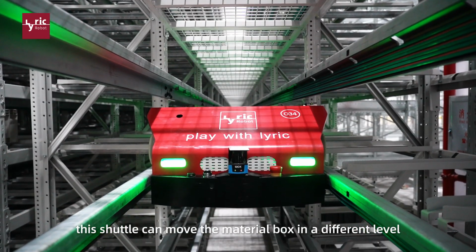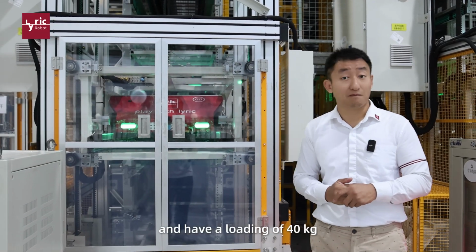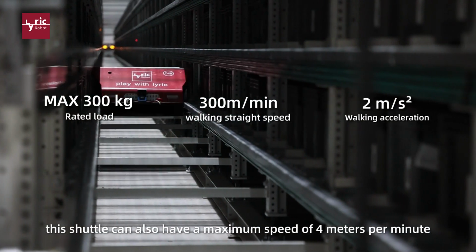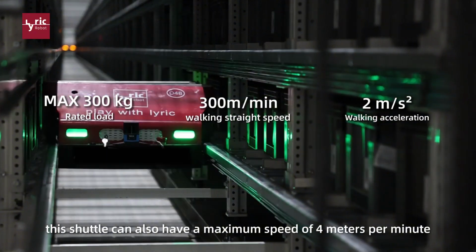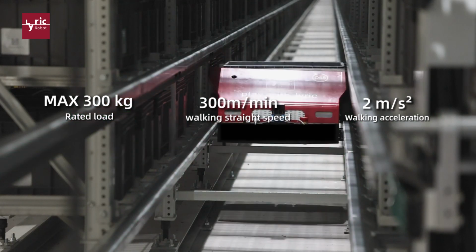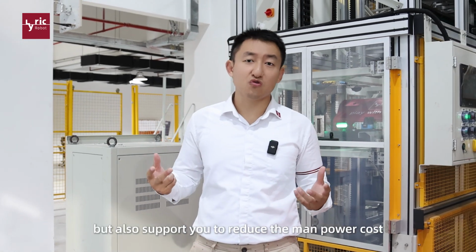This is our 2-way shuttle for material box. This shuttle can move the material box in different levels and have a loading of 40 kg. This shuttle can also have a maximum speed of 4 meters per minute, and also the positioning accuracy is ±3 mm.